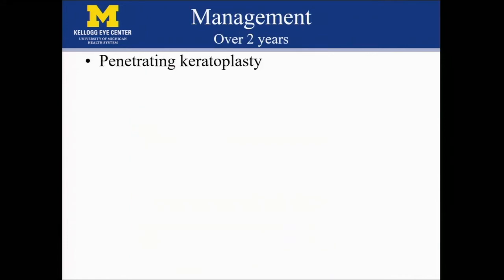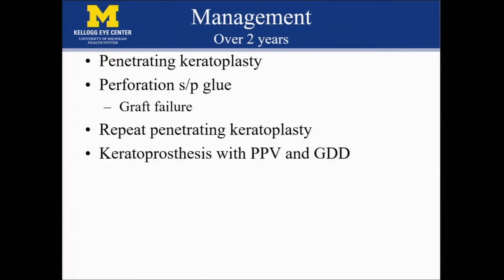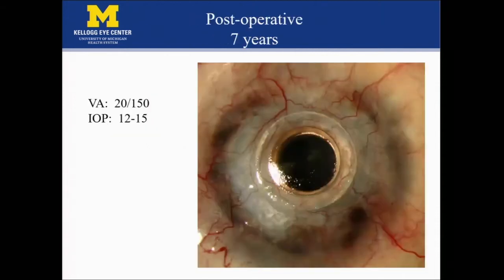So at this point, the decision was made to perform a penetrating keratoplasty because of the decrease in vision. And the complicated course over the following 2 years was that there was a perforation at the graft-host junction because of the suturing to this area where it involves the limbus. There was graft failure, a repeat corneal transplant, and eventually the patient ended up having a keratoprosthesis with a pars plana vitrectomy and a glaucoma drainage device. So this is the appearance 7 years after that. So this is 13 years after the initial presentation, with vision that's remained relatively stable but declined from its initial presentation.